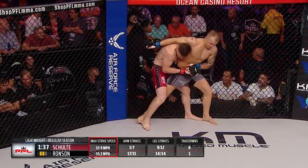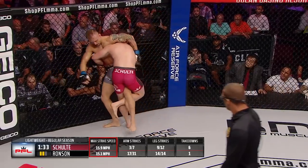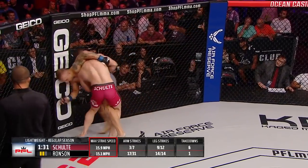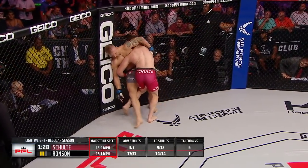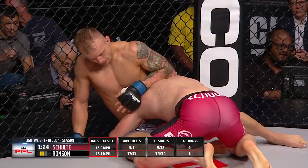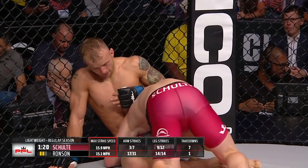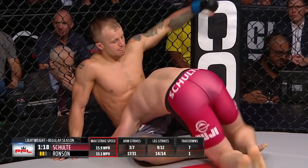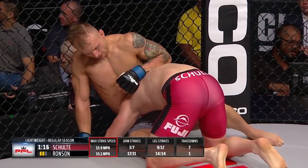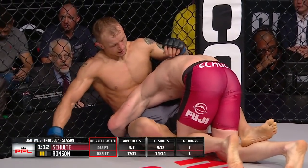What he needs to do is spread away, push away. Jesse Ronson needs to push away, get some space between them, where he has had the most success at range. 90 seconds left here in round number two. I misspoke earlier. Schulte can secure at least enough for the two seed with a finish in any round here. We'll have to wait for later on ESPN2 and see what Ahmed Aliyev gets done in order for the number one seed to be decided.